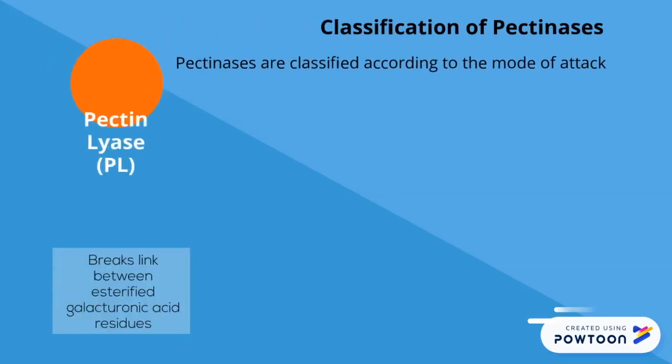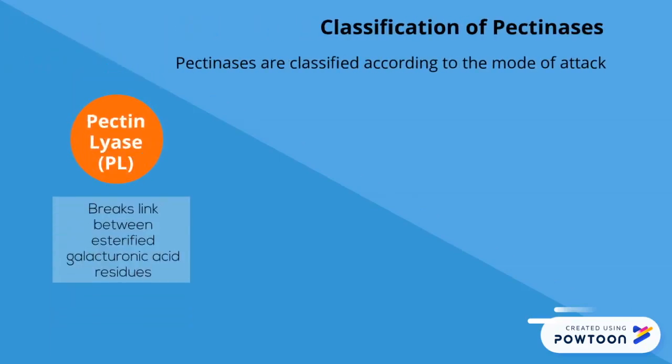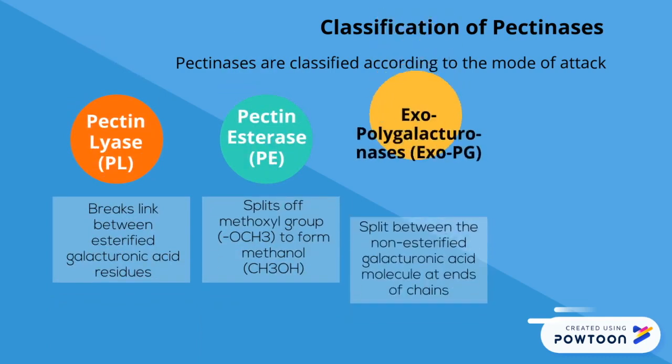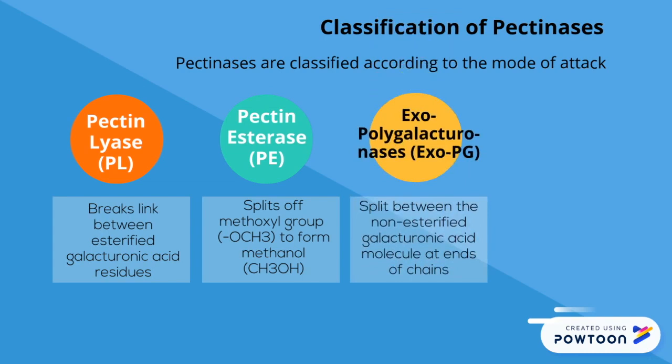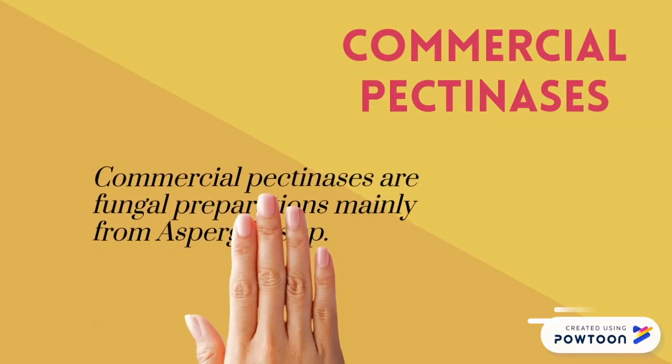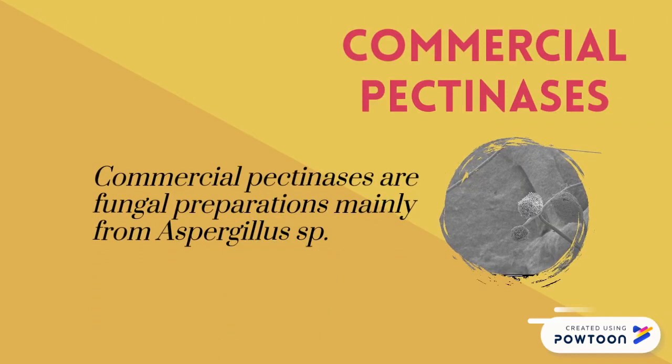Pectinases are classified into four types: pectin lyase, pectin esterase, exopolygalacturonases, endopolygalacturonases, and pectate lyase. They are classified based on their mode of attacks. Commercial pectinases are mainly extracted from Aspergillus species.